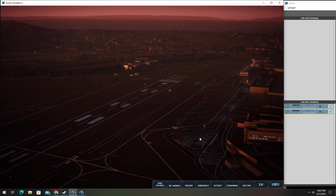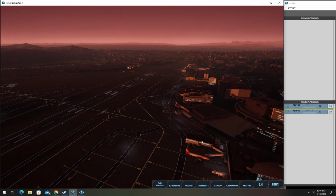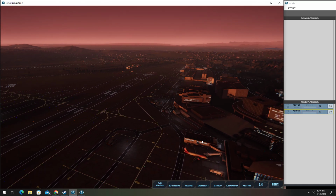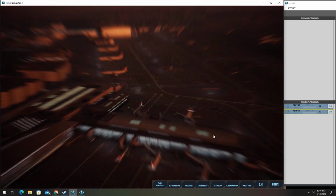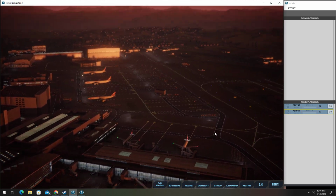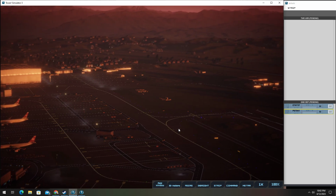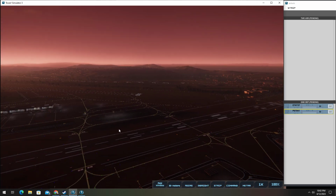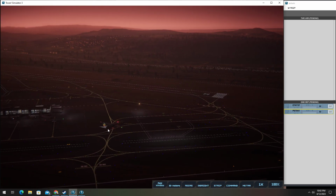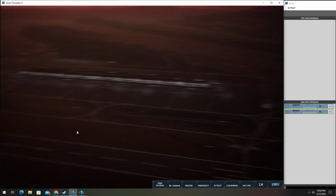So that's 28, that's where we're gonna land. If we get any flights tonight, we'll see what happens. Ethiopian's making his way over there.